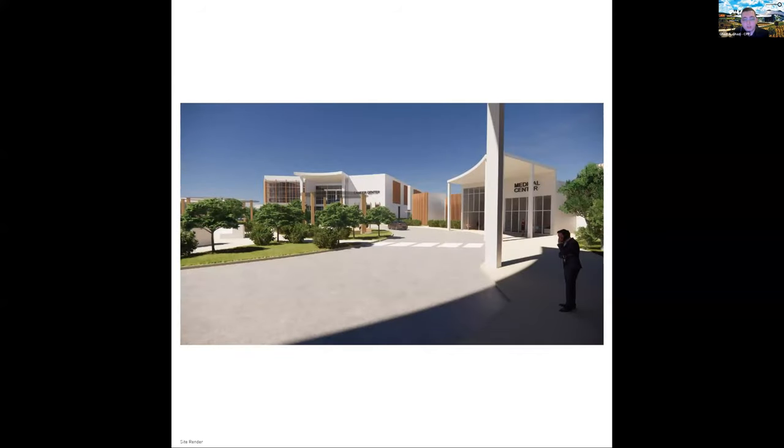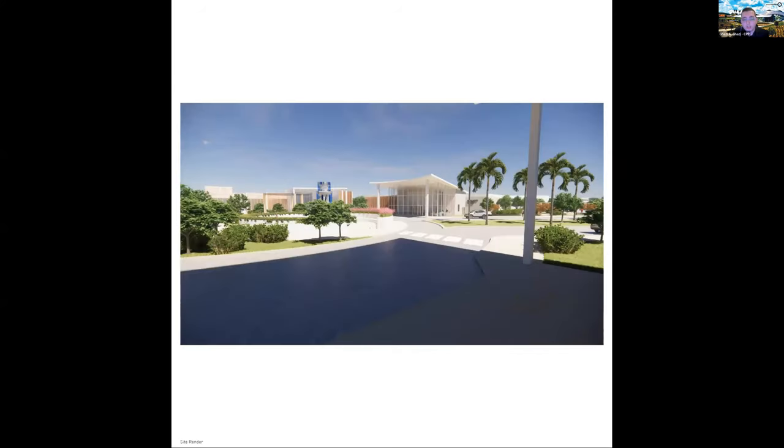And these are just some renders of the outside as you come into the site. And lastly, we'll watch a YouTube video about our project.